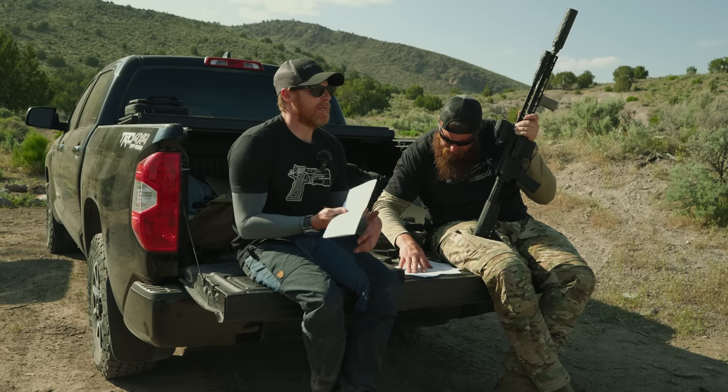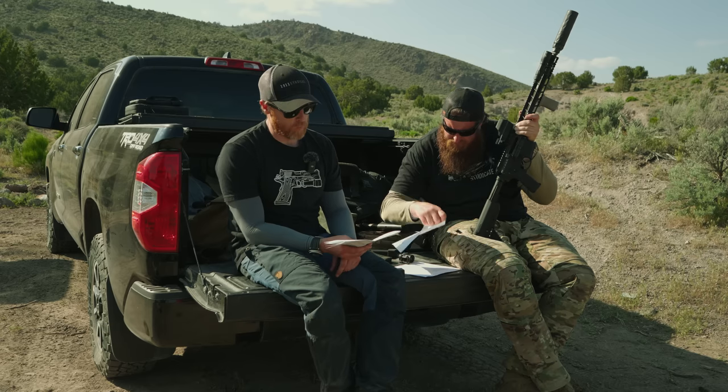The reticle is an EOTech style reticle, right? 65 MOA ring, 2 MOA dot in the middle. So I don't have any issue with the reticle. It's pretty crisp. It's clean. 10 daylight settings. I'm on board with that. It does have some night vision settings. It has 10 night vision settings as well.